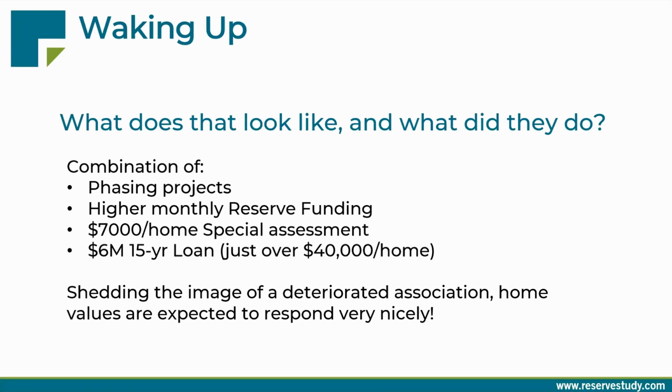So what they did was they used uPlanIt significantly, coming up over a few months of time with a combination of phasing out those projects we had discussed and increasing the reserve funding. They passed a $7,000 per home special assessment and obtained a $6 million 15-year bank loan, which came out to about $40,000 per home. Now, you may be thinking, again, that's a lot of money, but the expectation here is that home values will nicely support this investment. This association is going from a tired, old, deteriorated state to a property that is nice and really pleasing to look at.